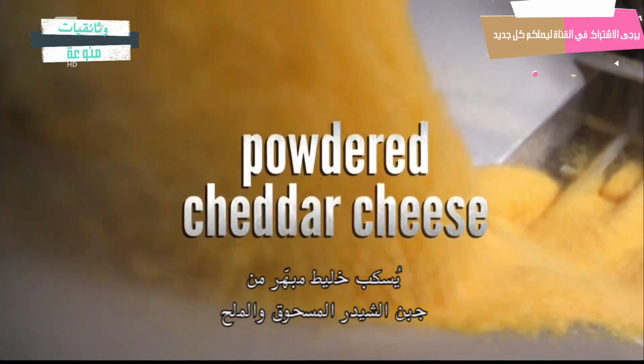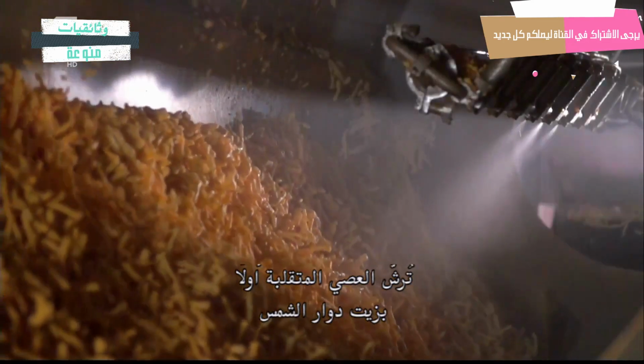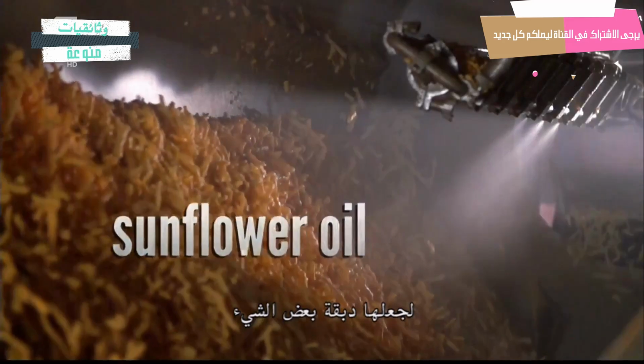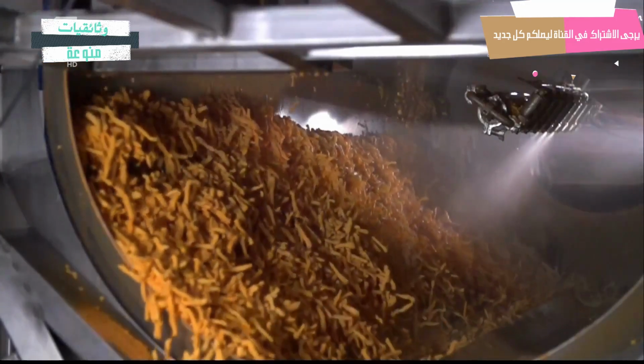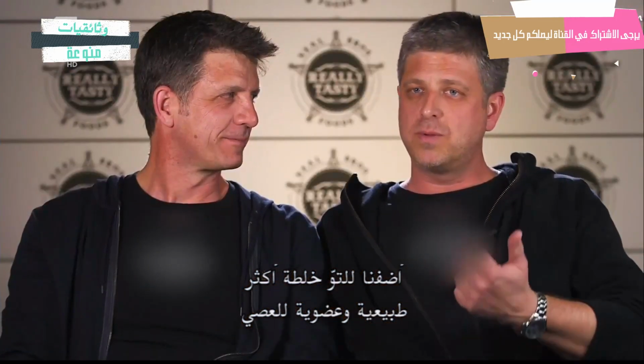The seasoning mixture of powdered cheddar cheese and salt is poured in. The tumbling twists are first sprayed with sunflower oil to get them a little bit sticky, and then the seasoning mix is sprinkled on. We just added a more natural and organic twist to our twists. And it's way cheesier.